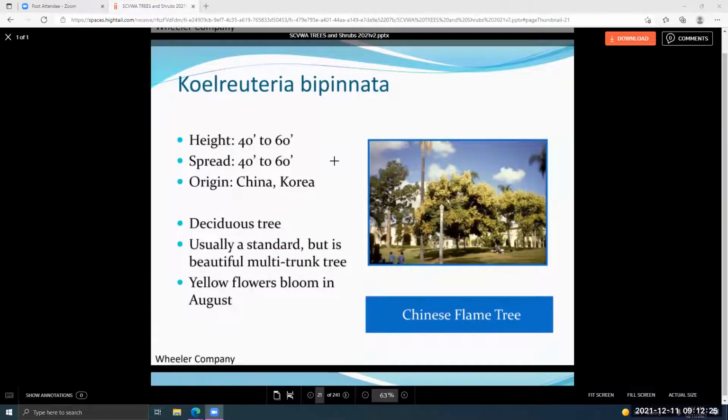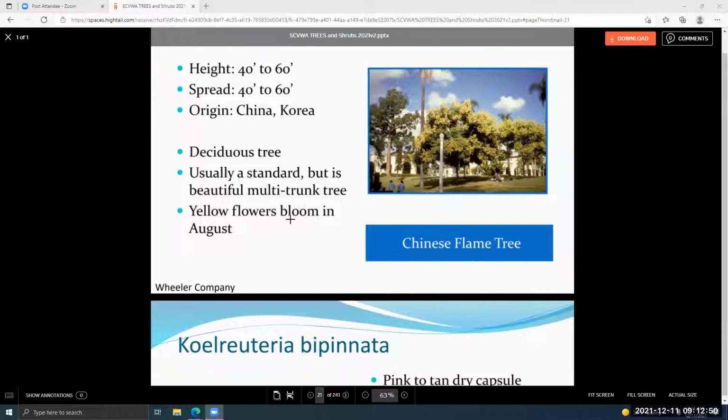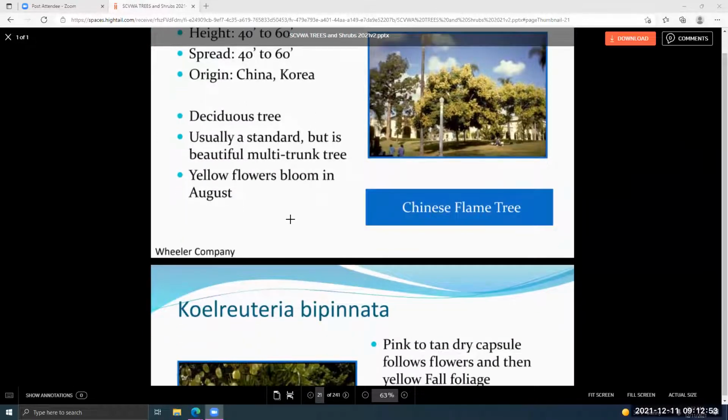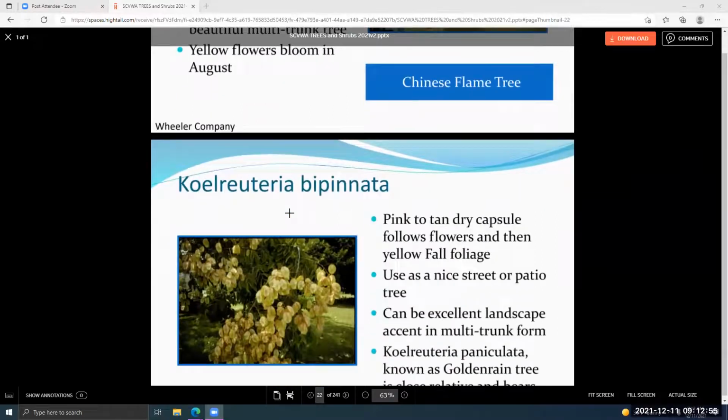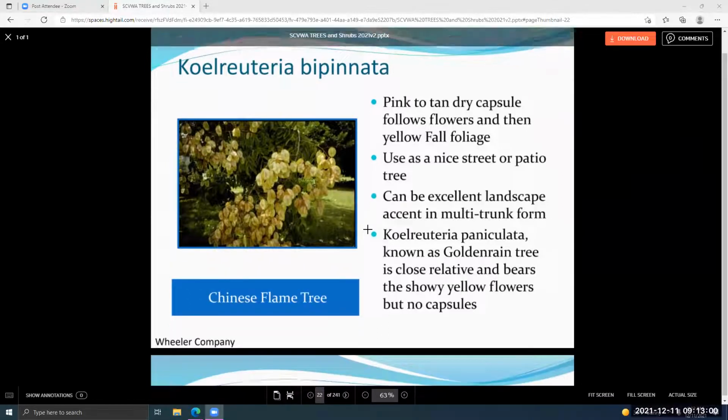Now here's another tree you may see up and down McBean Boulevard, the Chinese flame tree. Once again, gets quite large, but slow to get there. So trimming can keep this in bounds. I've seen people maintain this tree at 25 to 35 feet. Does get some yellow blooms in August. So it blooms much later than other flowering plants. Good street tree because it does not have an aggressive root system.